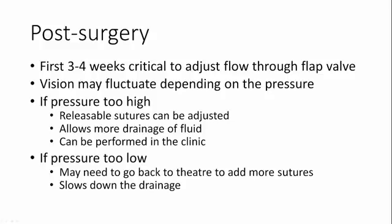And certainly you're right, these releasable sutures are fantastic because they allow us to control the way the eye drains fluid and, wherever possible, to try and stop too much fluid draining. But occasionally too much fluid will drain, particularly in certain types of eye. Some eyes are not very rigid, they're quite soft eyes, and they have a tendency to drain too much. And so sometimes it will be necessary for safety reasons to go back to theatre to put extra stitches in, or sometimes to inject a small amount of a special jelly into the eye.